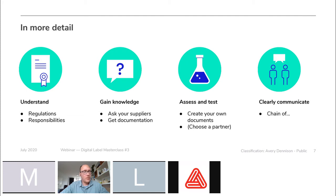And if I'm going into more detail of what the requirements are from our side, from your side, from the end user side, it's important to understand the regulations and responsibilities. I've covered already a little bit of the regulations, there's much more to tell. And a little bit on the responsibilities of you, of Avery Dennison, and we can always help you out with that. So gaining knowledge in that sense is also very important, because in this one presentation, you won't get all of the answers. I'm giving you a little bit of the answers, unfortunately, because there's much more to tell.